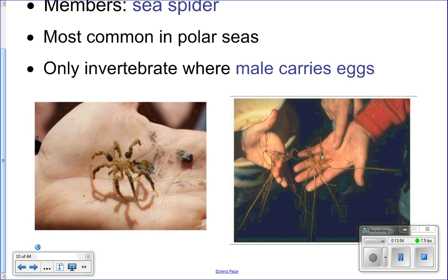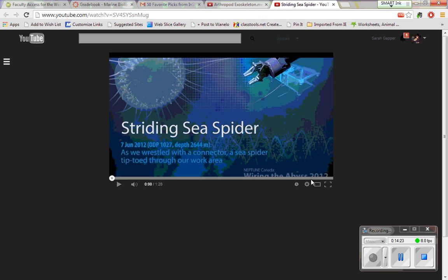You can see this one here on the right. Some of them can be large. They've got long, skinny legs, they're weird looking. No, they're not going to harm you. You can find some smaller species inside anemones and stuff in the intertidal zone around here, but not as much. I don't like it. So here, I have a video so you can actually see what they look like. I know, your favorite.